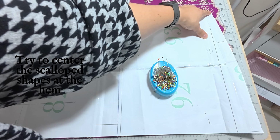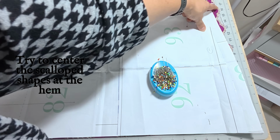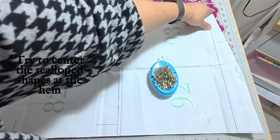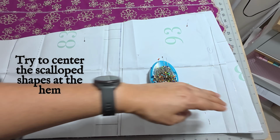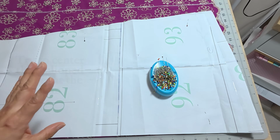And I'm going to measure from that edge. It's about 1 inch extra that I'm going to have right here, so that I know to place the other pattern piece with that same amount of excess so that the side seams match. But it's not going to be slightly curved as it is here. It will just be straight to keep that scallop.